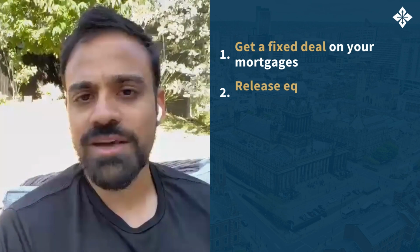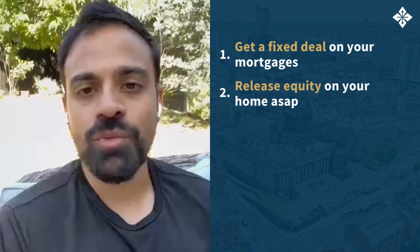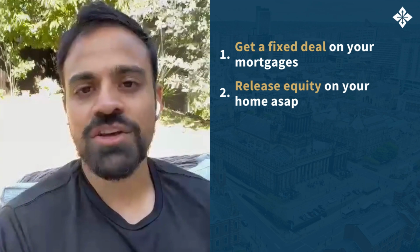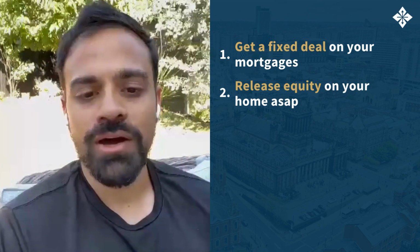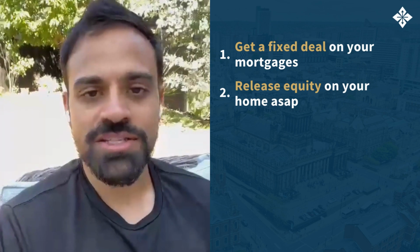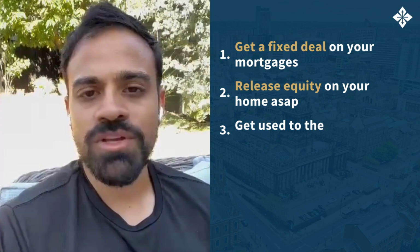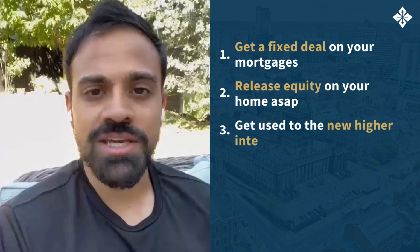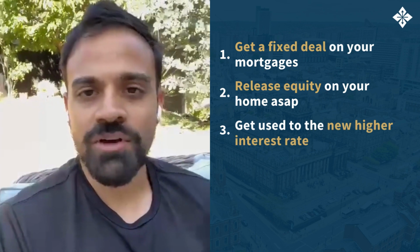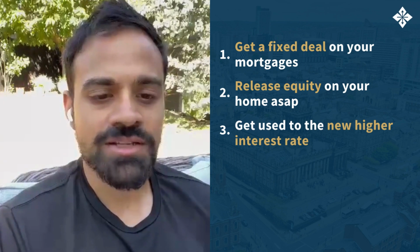The second thing is that if you're looking to release equity from your own home, now's a perfect time to do it. If you wait, then interest rates will be higher, and so the cost of that borrowing will be higher. So the amount of return you'll need to make just to pay back that cost is going to be higher as well. As I said earlier, I think that 3% is probably going to be about the norm, so we do need to get used to that level of interest rate rather than the 0.whatever% we've been at for the last decade or so.